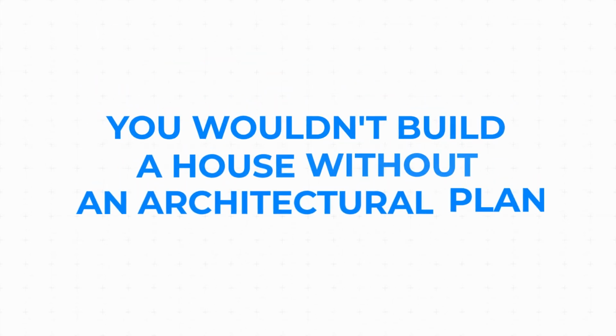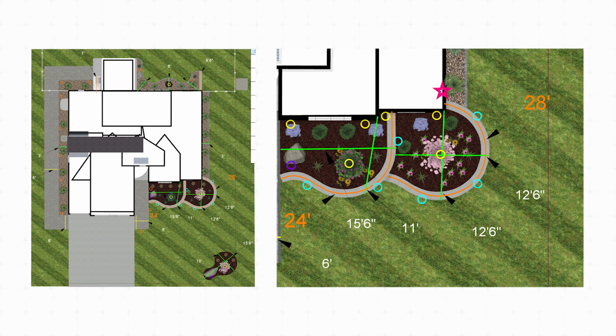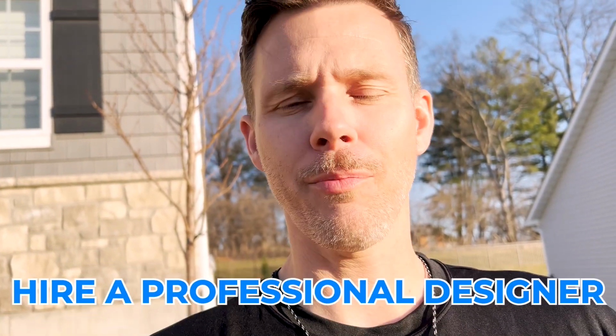You wouldn't build a house without an architectural plan, knowing where the foundation is, the walls, where the electric, all that stuff, right? If you wanna set yourself up to win, get a design, hire a professional designer. We can help you or anybody else, but let's get into why this front yard and backyard looks so much better than a lot of the neighbors here who go with the very generic cookie cutter hardscaping.